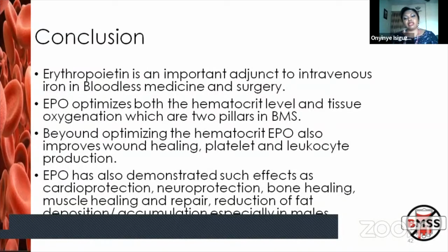But beyond optimizing the hematocrit, erythropoietin has been shown to improve wound healing in burn patients, and it could also improve platelet and leukocyte production. Erythropoietin has also demonstrated effects such as neuroprotection, bone healing, and muscle repair. Also, reduction of fat deposition and accumulation, especially in males. Hence, we need to study erythropoietin and its effects more, and continue to use it as it has proved to be very useful.